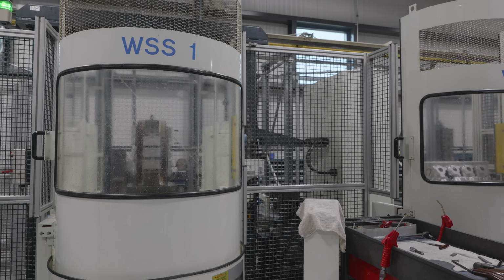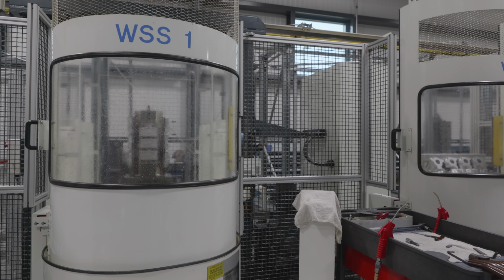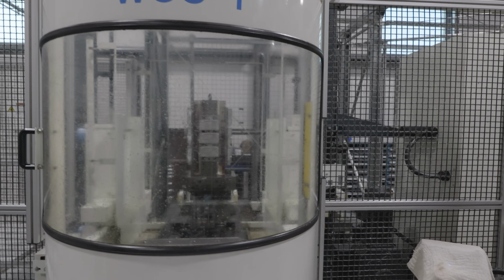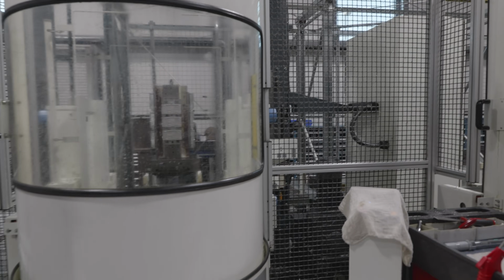Now the difficulty on this one is that it takes a little longer to set up. You're dealing with fixtures, with tombstones. So to get it set up to run takes a little longer, right? Traditionally, you get a Haas, throw the vise in, away you go. This is a little bit more thought-provoking on the front end. But you gain it on the back end.